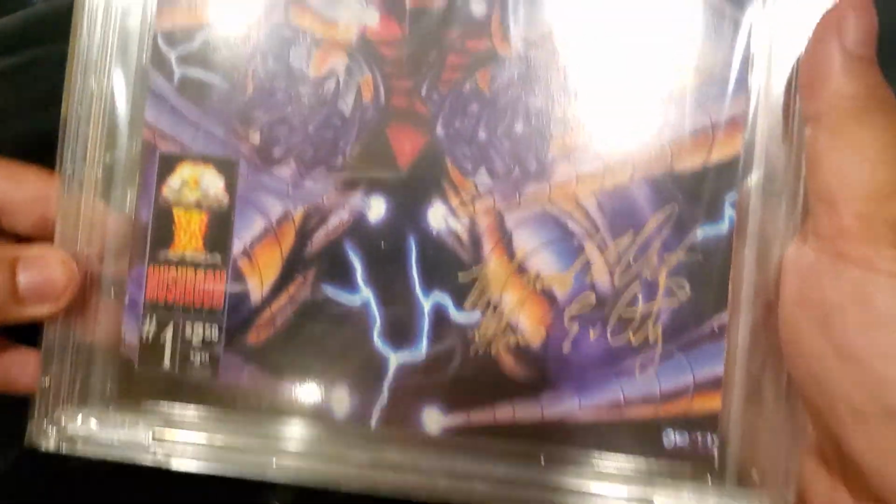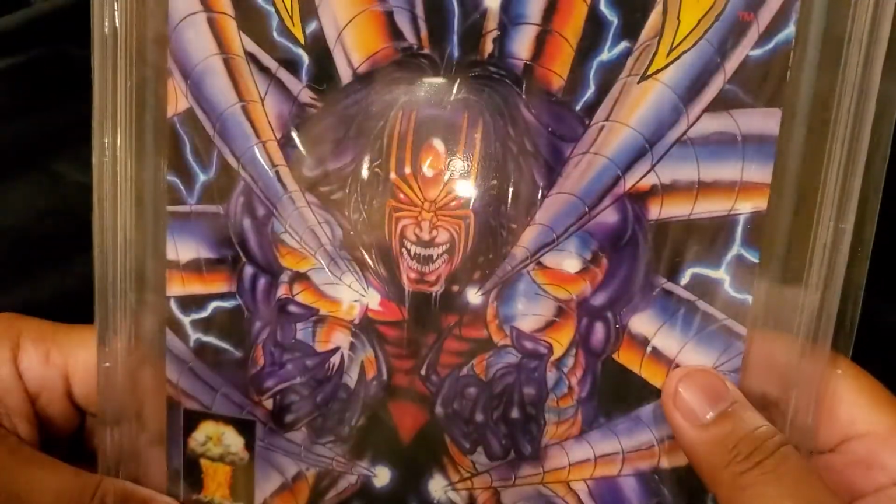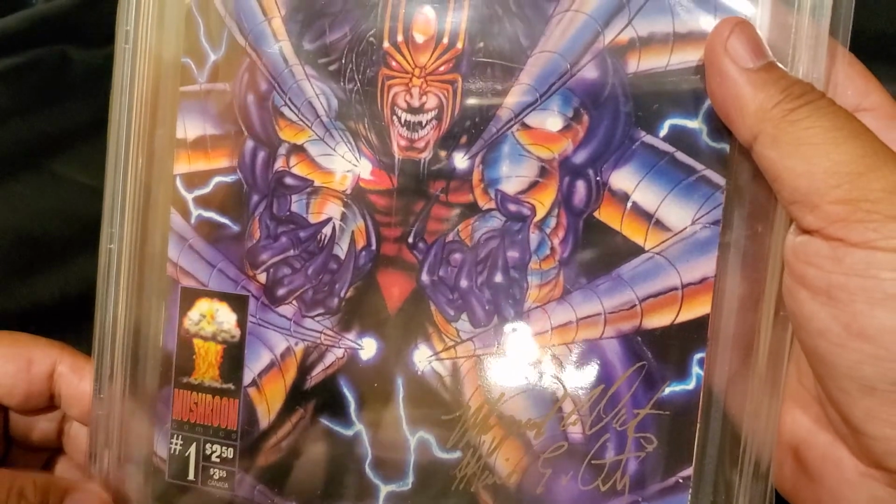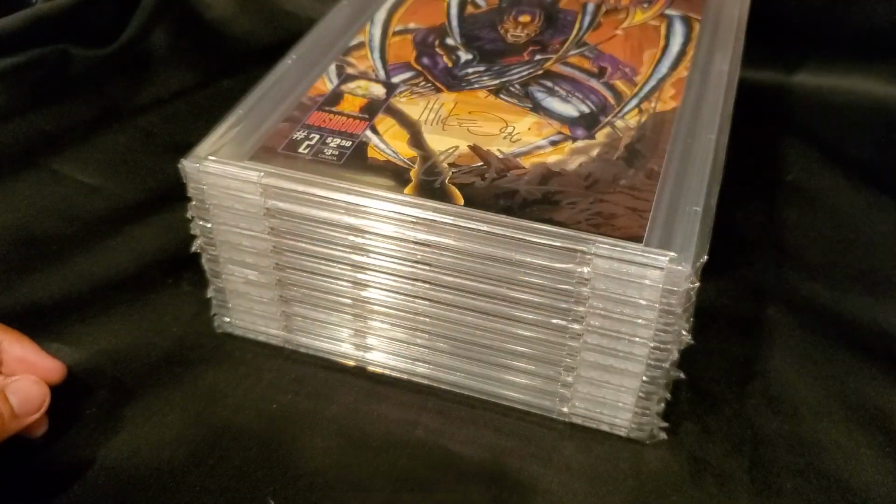But yes, as you can see, their signature is here, and I could talk to those guys. Maybe they'll work something out with me. But again, the book really isn't worth going through all the trouble, at least monetarily speaking.